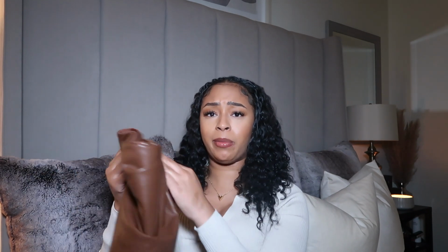I got this in a size 10, and I have no issues. Usually with skirts, I feel kind of tight and restricted, but I had no issues with this. It's very roomy, very stretchy, so I would highly recommend this skirt for the fall. This is so cute. Throw this on with like a chunky knit sweater and some high boots, some knee-high or thigh-high boots, and you got yourself a look.